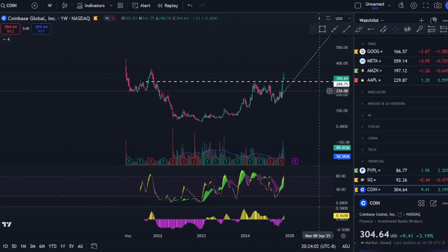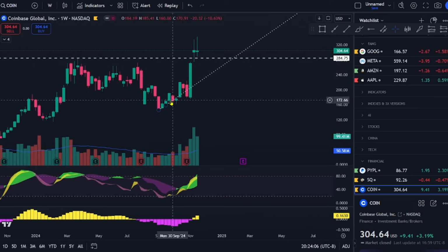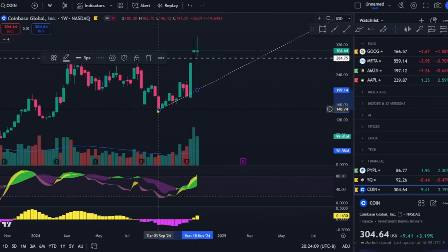Let me see this trend line right here, which I'm actually going to adjust because it did go a little bit lower than all that. So as long as it doesn't break this trend line on the way up, I would expect it to eventually reach that $500, maybe even $527 target on Coin.